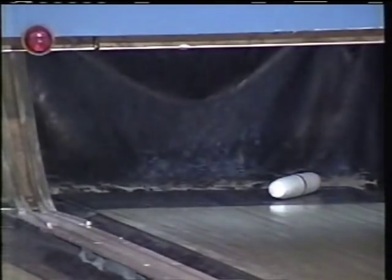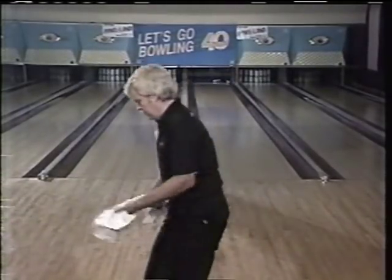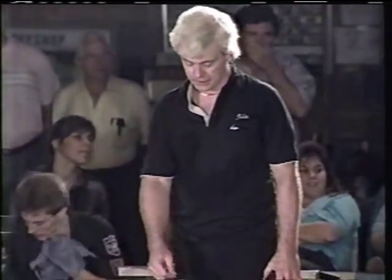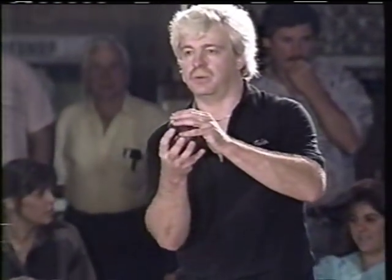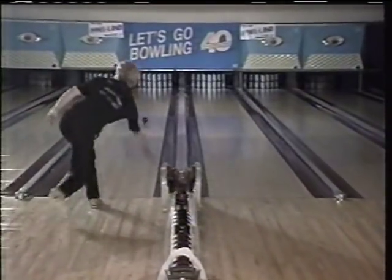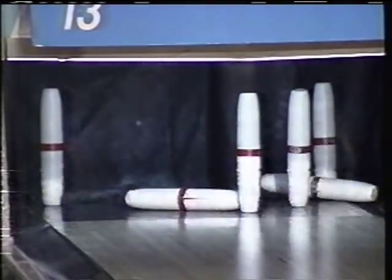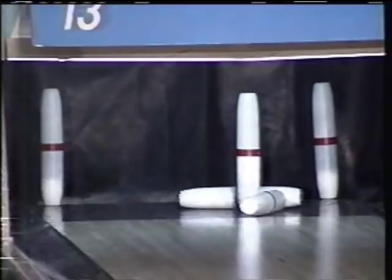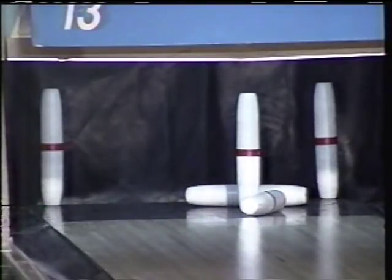Drives it back into the 7. That's 4 marks in a row, 4 spares. $50 in bonus money on the string. And he's going to get... No. This time they stay up.